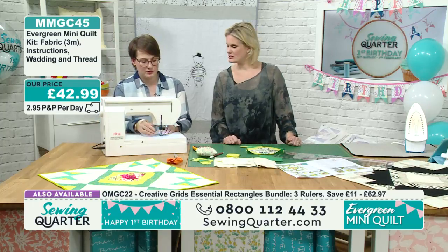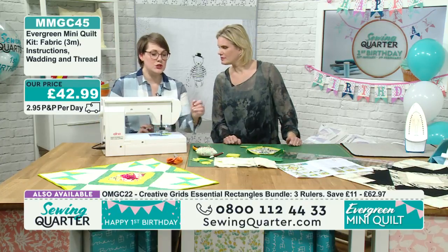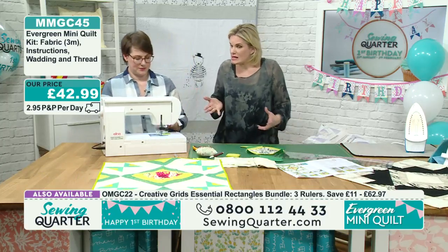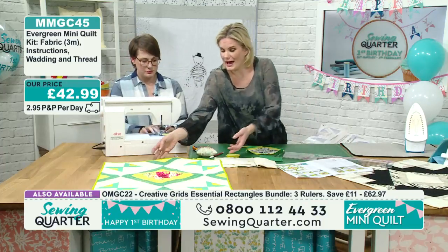Which bit of the quilt are we actually doing? We're doing these corner bits here. It's a strange make because it's not quite how you think it's going to be.